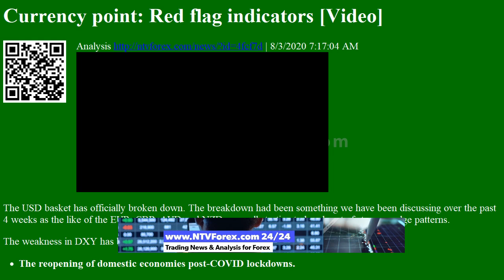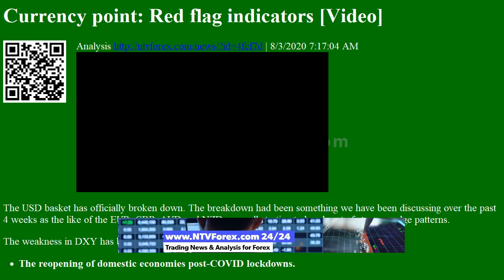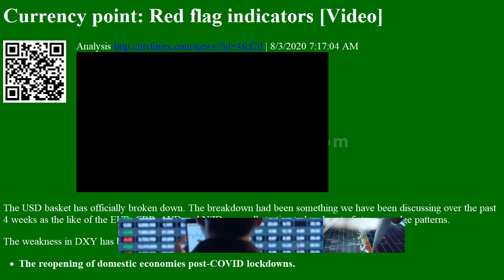8/3/2027 17:04 AM. The USD basket has officially broken down. The breakdown had been something we have been discussing over the past 4 weeks, as the likes of the EUR, GBP, AUD, and NZD were all starting to break out of strong wedge patterns.